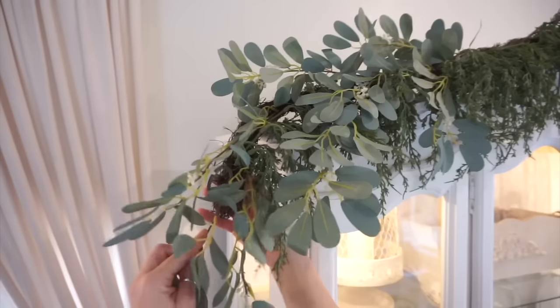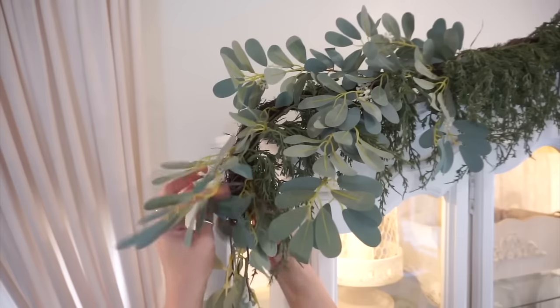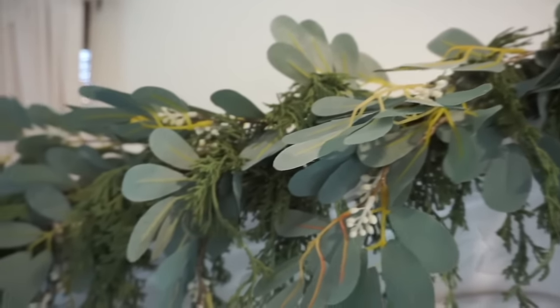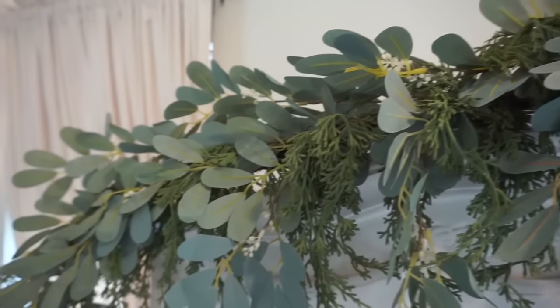I feel like this garland didn't really have a tail end, if that makes sense. So I wanted it to look really pretty as it cascaded down the sides. So I just stuck that eucalyptus right at the very end. And again, I didn't need any wire or glue or anything.